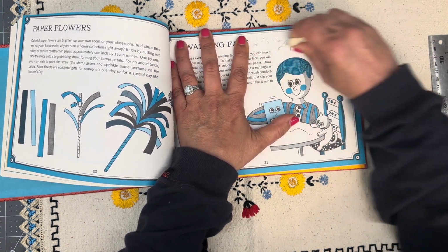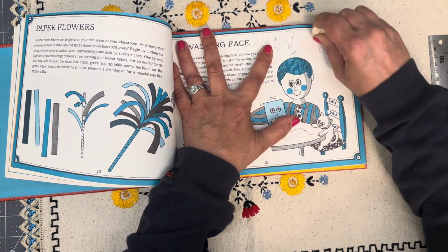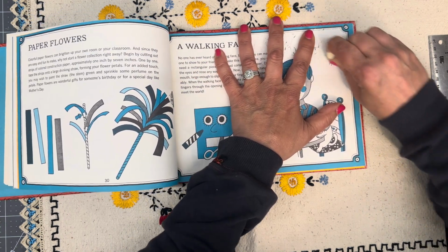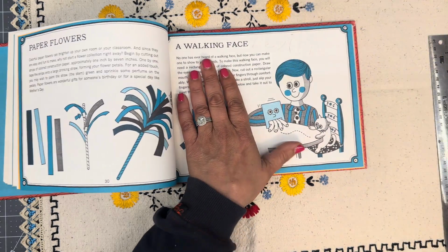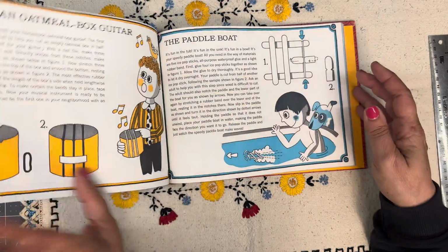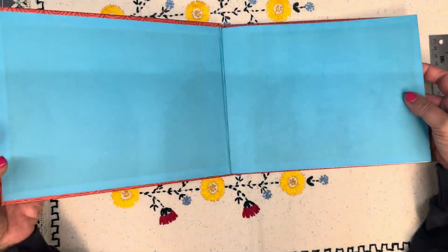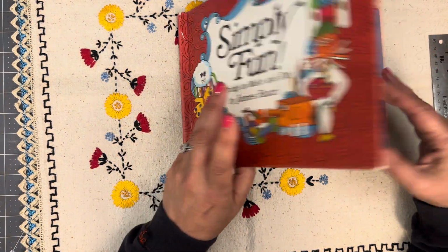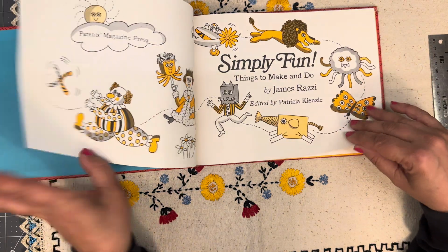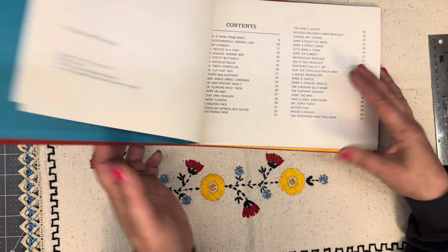Sure can. But this is just, I love the monochromatic pages, and I mean, we can still see his name a little bit, but sorry, Kevin, you're out of here. Super, super cute. And the name of the book is Simply Fun, Things to Make and Do by James Razzie or Razzie. I'm not sure how you say it. It is copyright 1968.